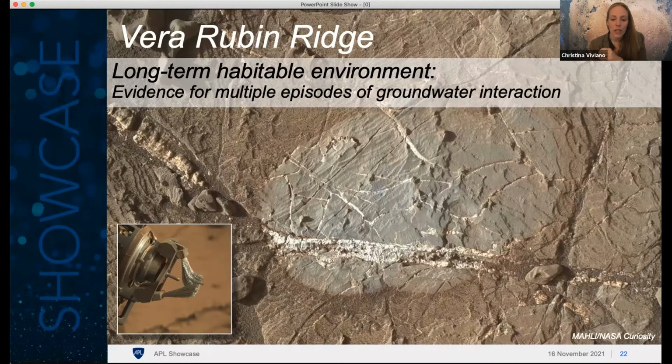This location shows a part of the ridge where the dust has been brushed off by the rover to reveal a gray color of the rocks beneath. And so these rocks have hematite in them, and in this case, gray hematite. And they provide evidence that the waters in this area were actually probably warm and longer lived, given how we know gray hematite forms on Earth.